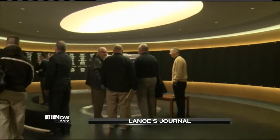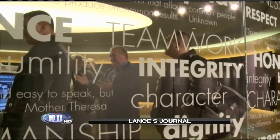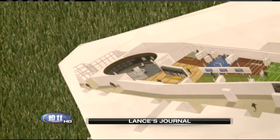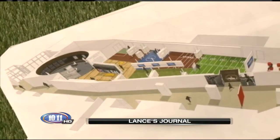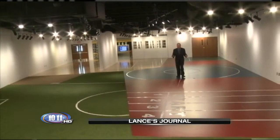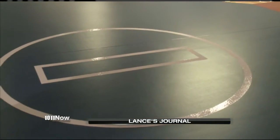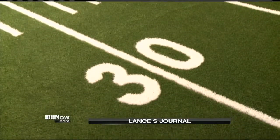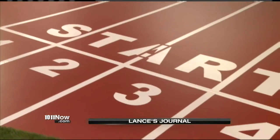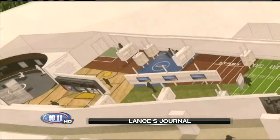More than $500,000 has been raised to fund the first two phases of this project. But there is still more work to be done to complete the interactive exhibits in the third and final phase of the hall. This is the flooring that will be part of Phase 3 for the Nebraska High School Sports Hall of Fame exhibit hall. We have the flooring for all 13 sports that will be part of the exhibit hall here, and you can see where the different areas will be. We need to raise probably another $800,000 to $900,000 to complete the exhibit hall by completing the individual sport exhibit areas.